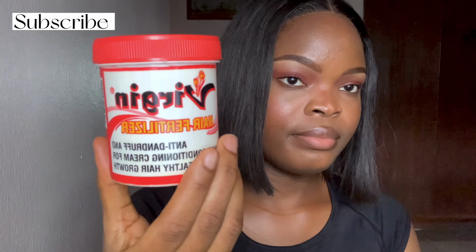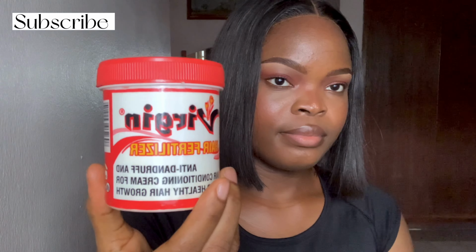So the next thing I use is the virgin hair fertilizer. I know most of you will know this from back in the day, when we were younger, our parents used to force us to put this on our hair, but it's actually very, very good. It has shea butter, it has peppermint oil, and a lot of things that your hair needs. I noticed that for my scalp, it helps with itchy scalp, and it keeps your hair strong and healthy. It's the cheapest hair product I have, and it's actually doing the work, so I suggest this.